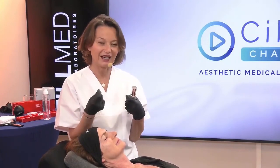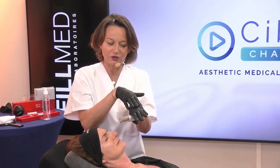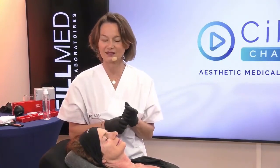And also, it is a bit more, how would I say, painful. And as the standardization of the injection is not reproducible like with the Nanosoft, the result is less efficient. You really have more efficient results with Nanosoft due to the standardization level and to really target where the fibroblast is superficially with NCTF.